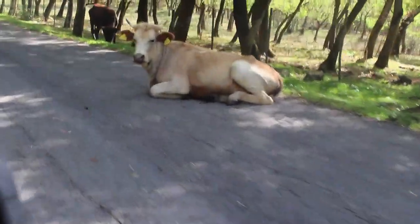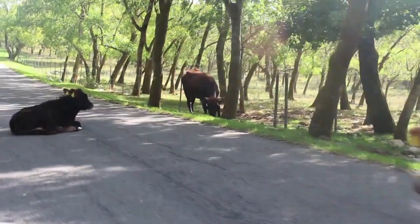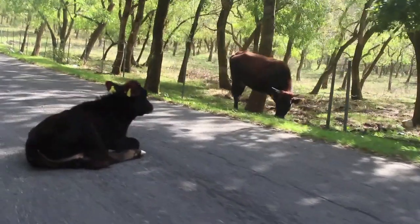Now a lovely drive through the largest forest in western Sicily, the Ficuzza Forest Natural Reserve, or Bosco della Ficuzza. Beautiful.